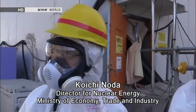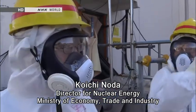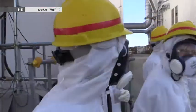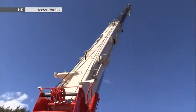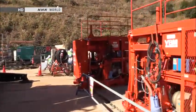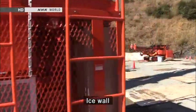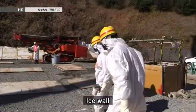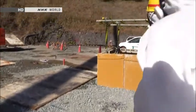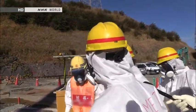Koichi Noda is a director at the industry ministry who's stationed in Fukushima. His task is to find a way to contain the radioactive water. Government officials believe the most effective way to fight leaks is an ice wall. They're investing about $310 million into this massive project. Have you decided on a location? Yes, right here.